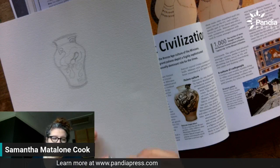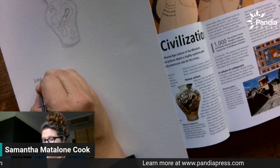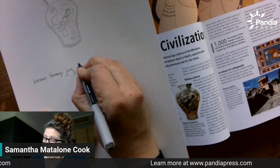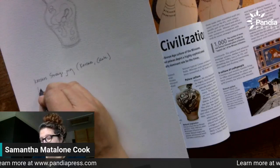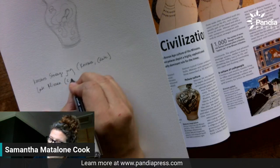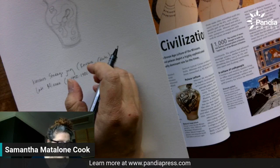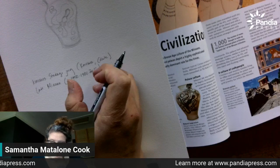Well, if we were to do research, we would know that this is called the Knossos storage jug. And it was found in Knossos, Crete. It is a late Minoan, and the estimated date is 1450 to 1400 BCE. So let's look at the object study questions that we have. We have the name of the object, where it was found, and where it's located now.